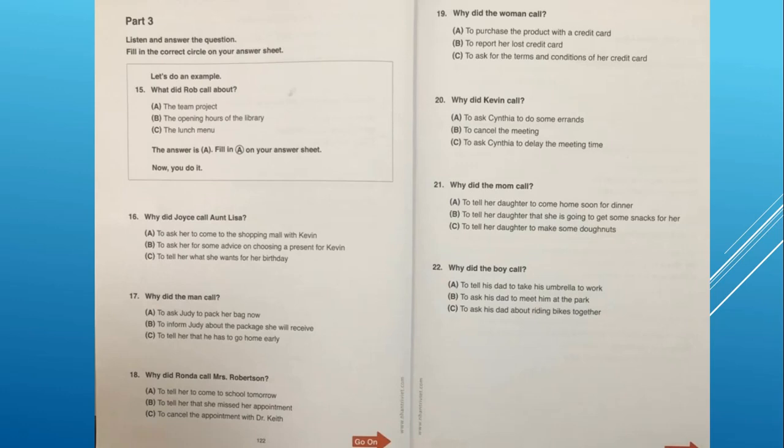Why did the mom call? A, to tell her daughter to come home soon for dinner. B, to tell her daughter that she is going to get some snacks for her. C, to tell her daughter to make some donuts.